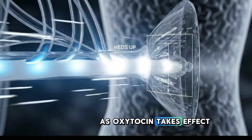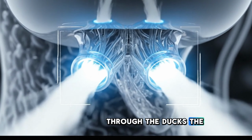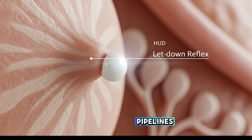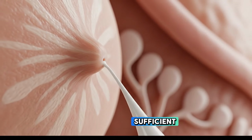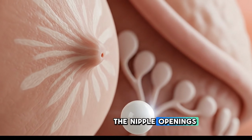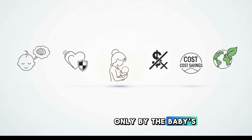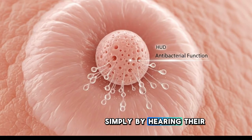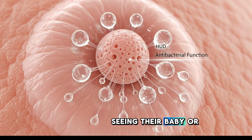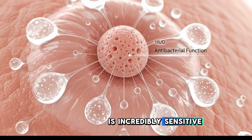As oxytocin takes effect, the milk begins to flow more powerfully through the ducts. The ducts act like flexible pipelines, widening slightly as the milk moves through them. Once the pressure is sufficient, milk is released through the nipple openings. What's remarkable is that this reflex isn't triggered only by the baby's physical suckling. Many mothers experience the letdown simply by hearing their baby cry, seeing their baby, or even thinking about them. The brain-breast connection is incredibly sensitive.